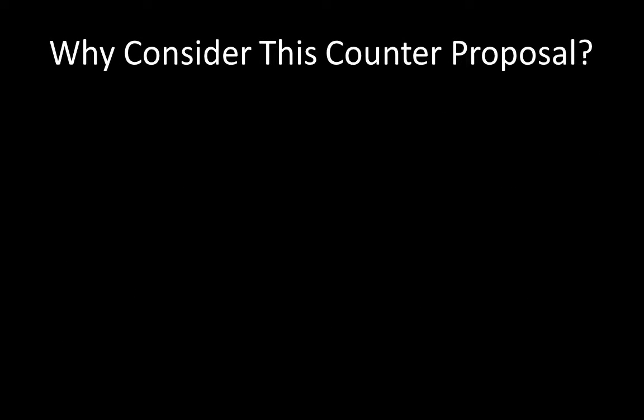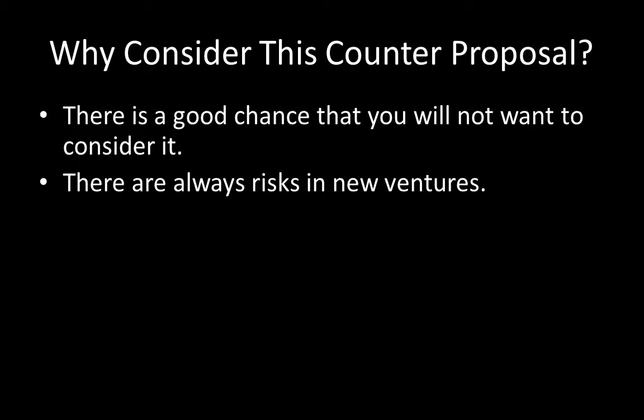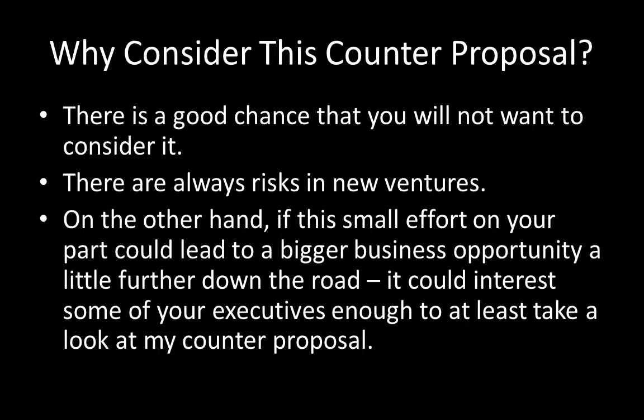Now, why on earth would you want to even consider this counterproposal? Well, there's a good chance that you will not want to consider it. There are always risks in new adventures. On the other hand, if this small effort on your part could lead to a bigger business opportunity a little further down the road, it could interest some of your executives enough to at least take a look at my counterproposal.